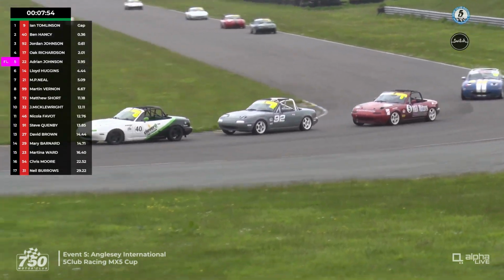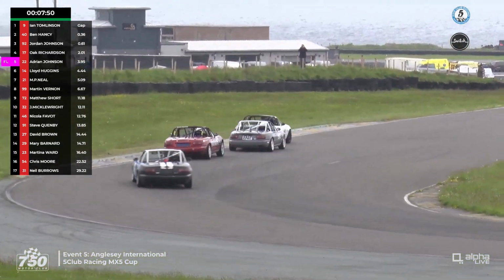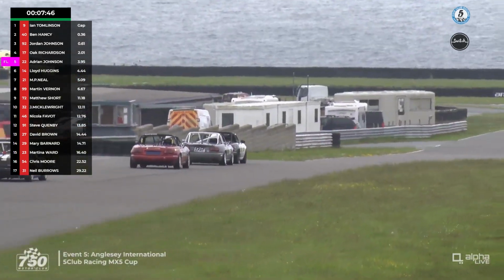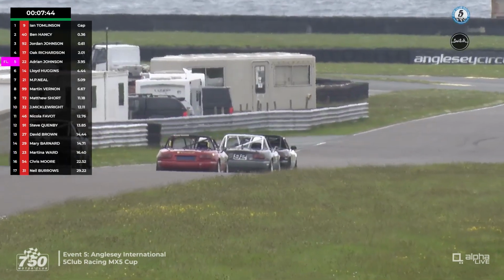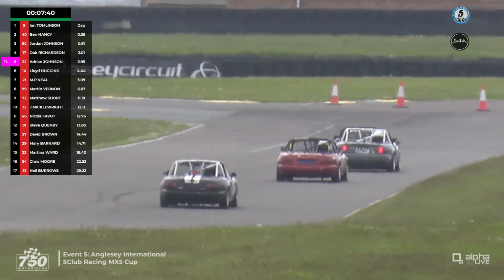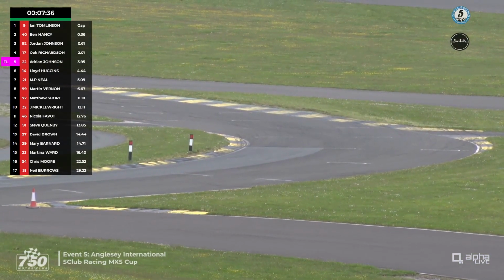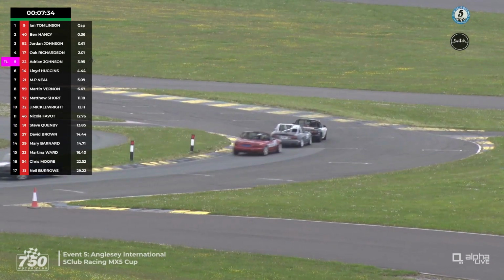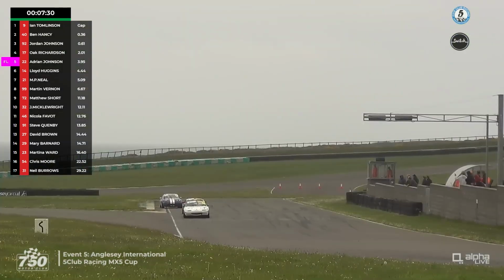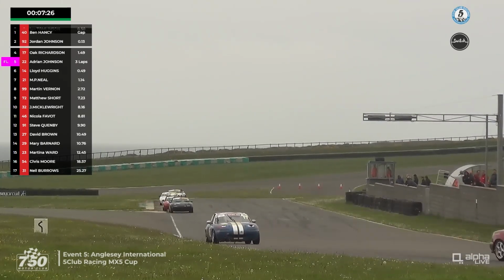Cracking bit of racing that, wasn't it? And again, managing to do that without making any contact. So again, really good racing from the 5 Club Racing guys here. We saw some great racing at Croft, and once again here at Anglesey, a similar situation, and Johnson right on the tail of Ben Hansey as they turn left now into the bus stop. These top 2 have been racing really close over the last few seasons now, as Jordan Johnson's been improving, as Ben Hansey made reference to earlier.